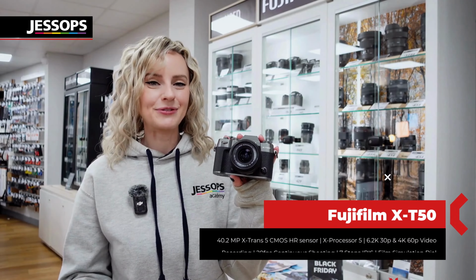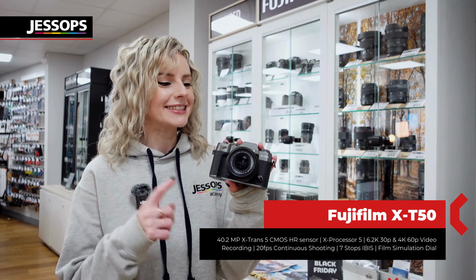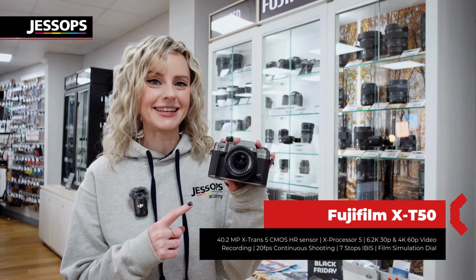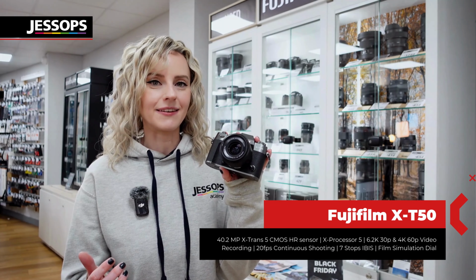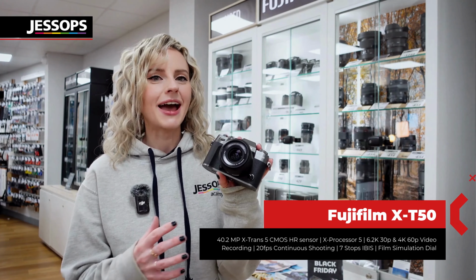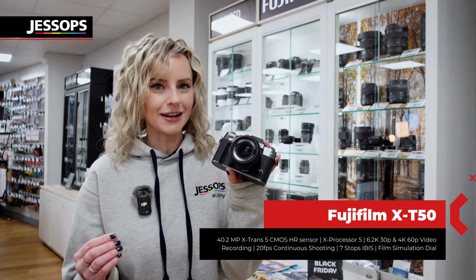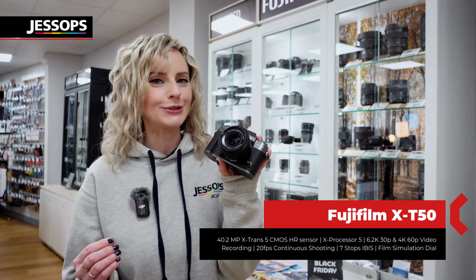If you've been looking for a small and lightweight camera that still packs a punch feature-wise, then say hello to the Fujifilm X-T50. It's 40 megapixels, 6.2K 30 video, AI-based subject detection, and it's packed full of Fujifilm's much-loved film simulation modes. This Black Friday, it is something you don't want to miss.